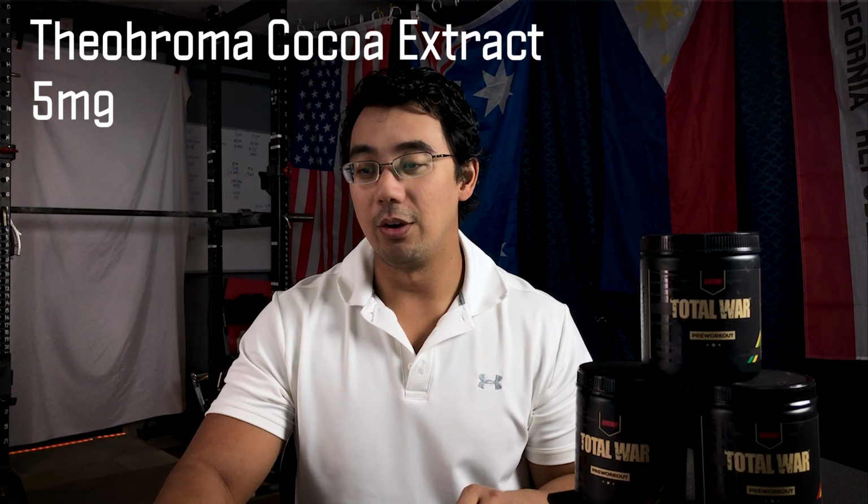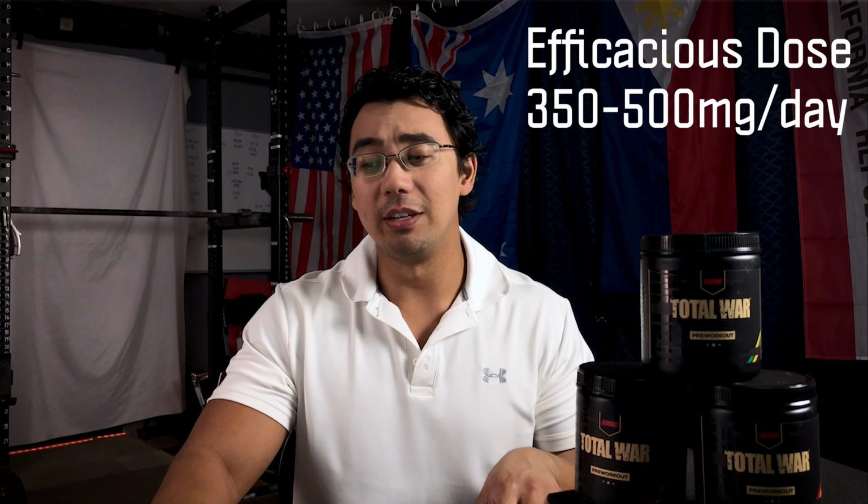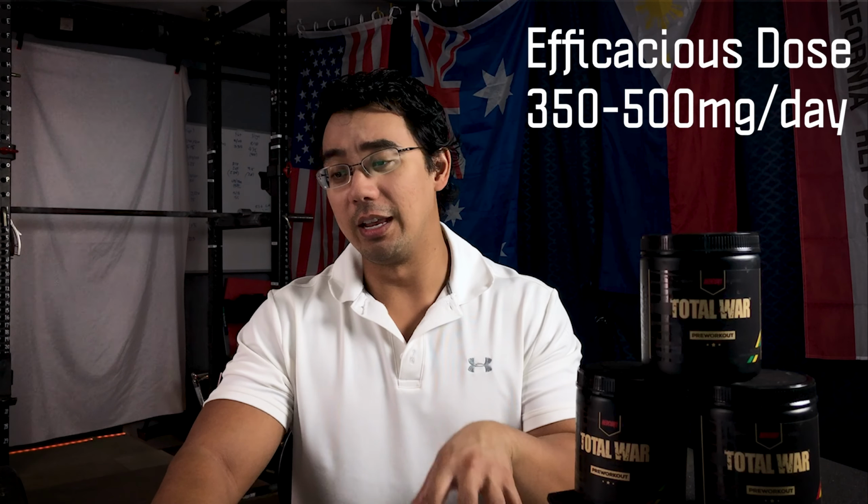And the final 10th ingredient on the list is Theobroma cocoa extract. Basically a cocoa powder extract. They put a little bit of chocolate in here. It's included for its antioxidant benefits, typically researched for anti-cancer properties. Some research suggests reduction in blood pressure and increases in nitric oxide. The efficacious dose lies within 350 to 500 milligrams for any workout benefits. They've included 5 milligrams, so it's 1% of what you would typically want to have, if you're including that much cocoa in there anyway.